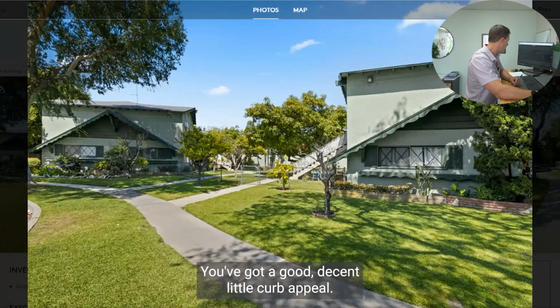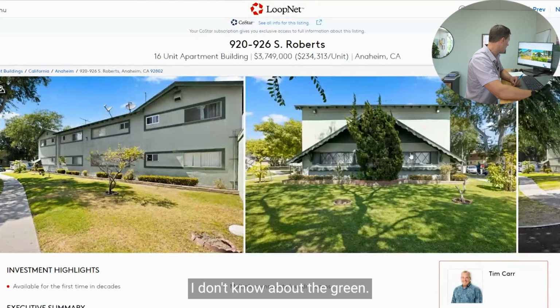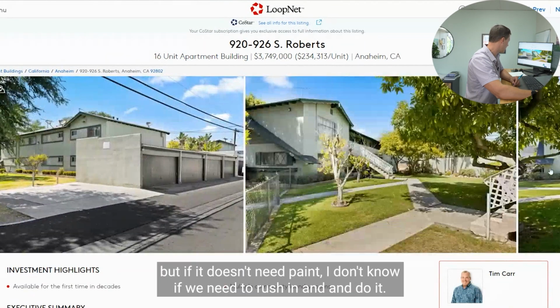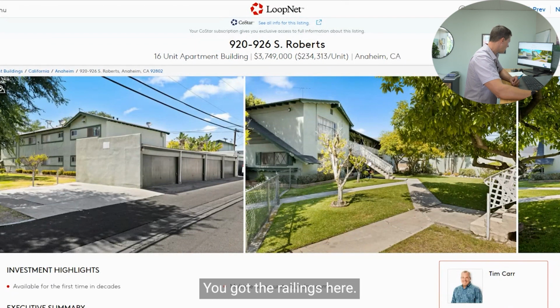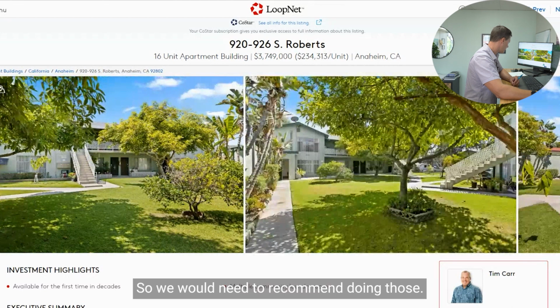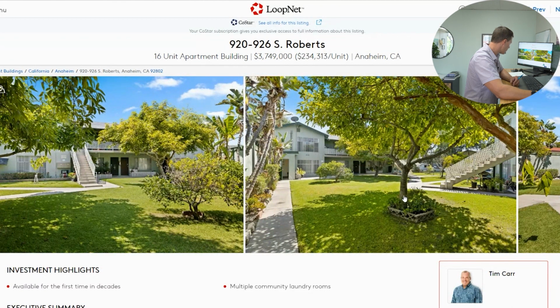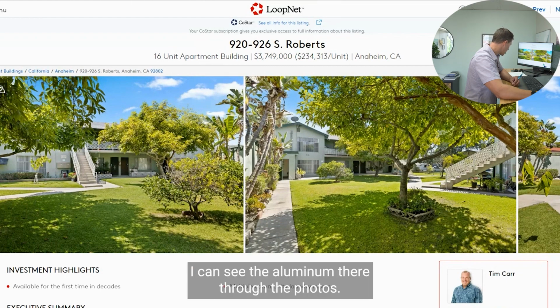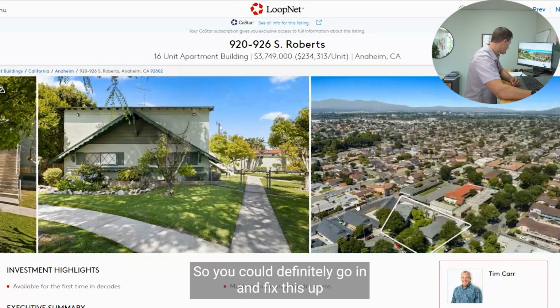You've got a good, decent little curb appeal. I don't know about the green. You might want to maybe change that color out, but if it doesn't need paint, I don't know if we need to rush in and do it. You can always change up the trim color or something. You got the railings here, so they did that kind of update on the railings, probably to pass insurance, so that we would need to recommend doing those. You can see these are the older stairs, probably older windows. I can see the aluminum there through the photos. So you could definitely go in and fix this up.